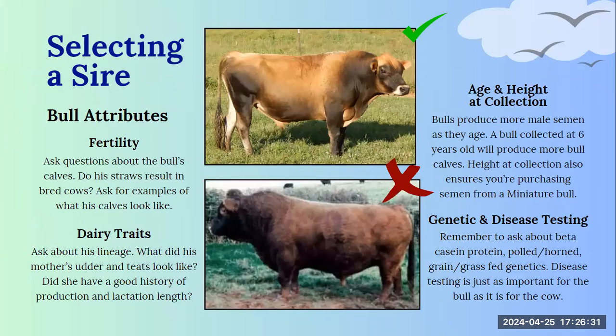Statistically speaking, they've shown that bulls that are older typically, when you're collecting them, will show more male sperm rather than female sperm. So it's just a matter of statistics there. Genetics. Have you heard that too, Lorinda? Yes, absolutely.